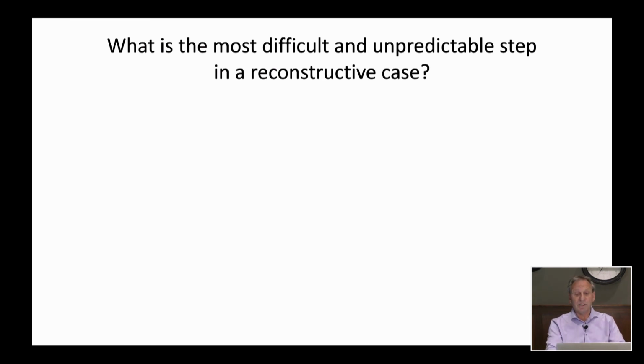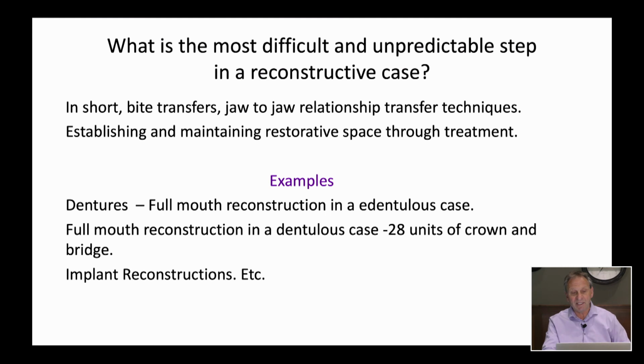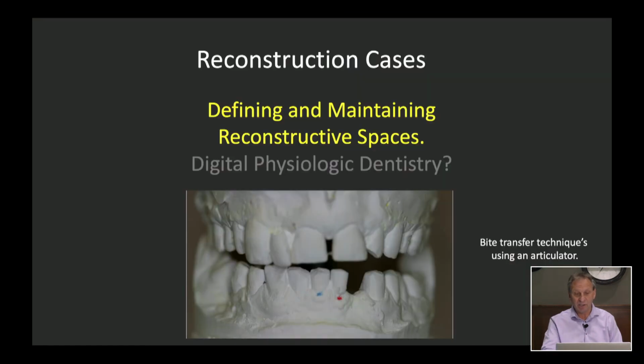So before we get into that, what's the most difficult, unpredictable step in a reconstructive case? How do you go from teeth to no teeth to back to teeth again in the occlusal relationship that you're really looking for? Those are the things I would say have been the most challenging for me and anybody else doing full mouth rehabs for the last however many years. So let's look at a reconstructive case.